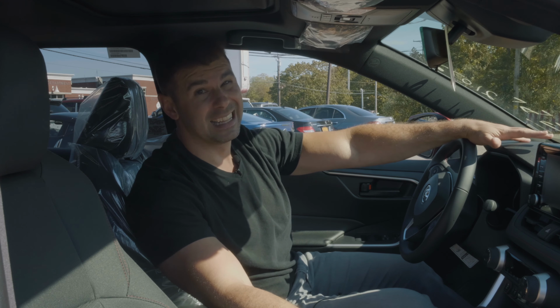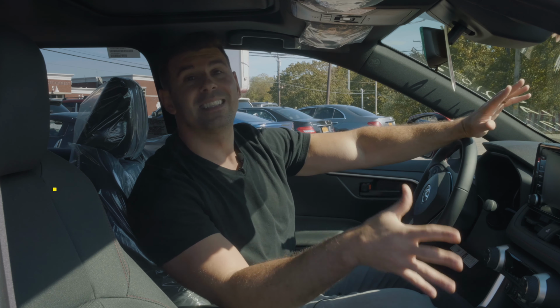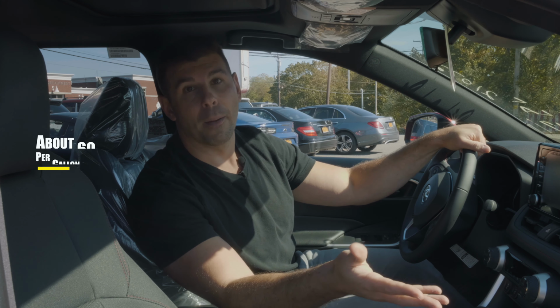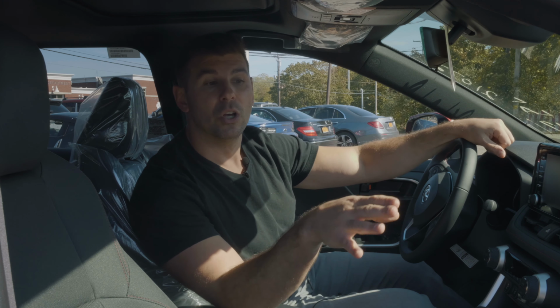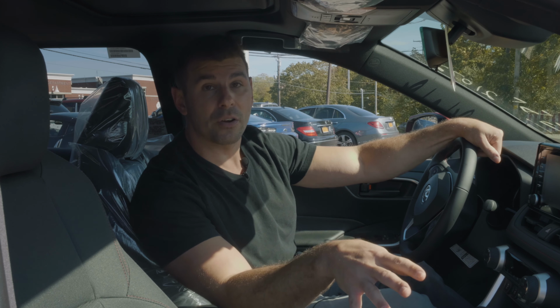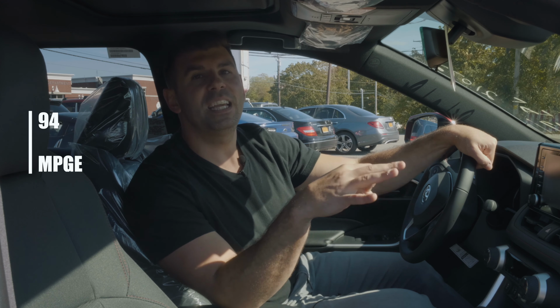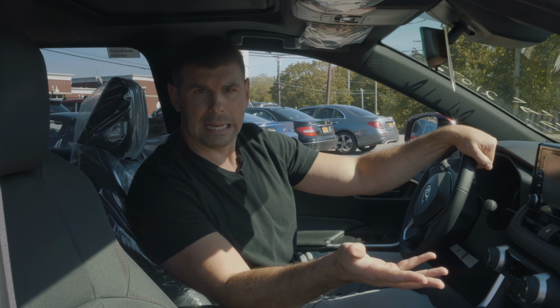A little tiny tank, that's plenty. But that's only averaging about 60 miles a gallon, which obviously that's a lot. But at the same time, it's really not enough to grab you. So let's talk about this other number that Toyota puts out. It's called 94 mpg E. So you're saying 94 miles per gallon E?